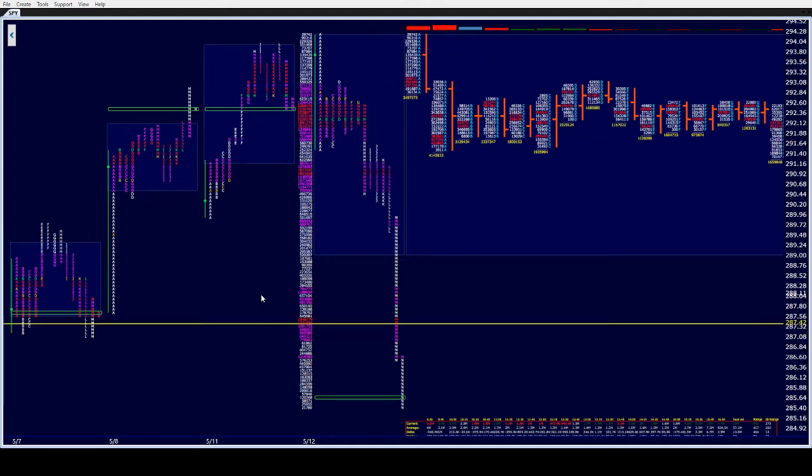Mr. Jerome Powell speaks at 9, so a lot of what we're going to go over now can go out the window depending on what he has to say, especially if he starts referring to negative rates. But for now, we have to go with what's in front of us and trade it. All right, let's go over destinations and a game plan for this morning.